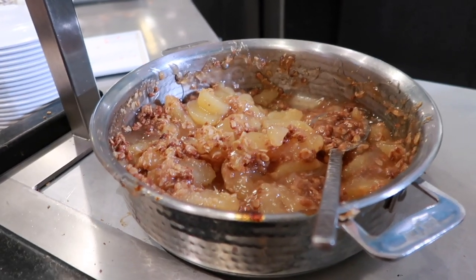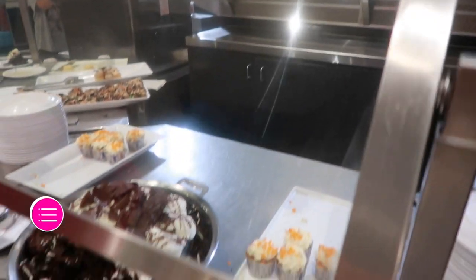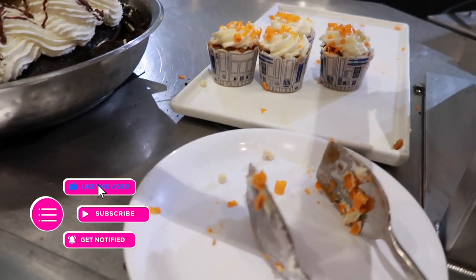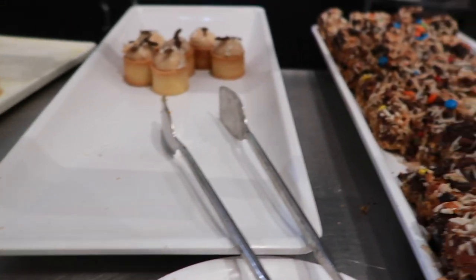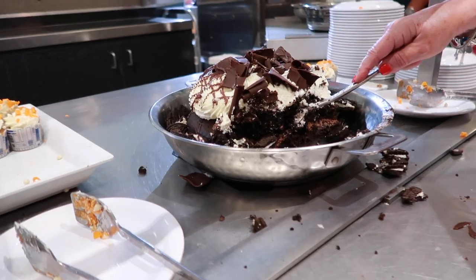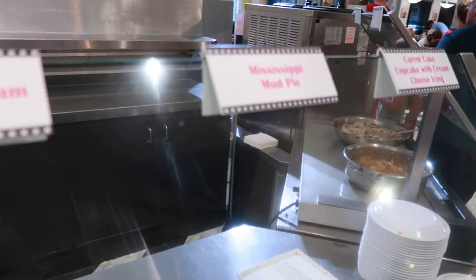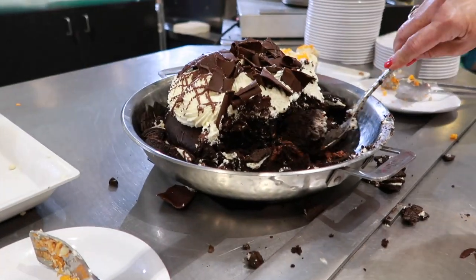We have an apple crisp here that looks amazing. Carrot cake cupcake with cheese icing, a peanut butter and jelly tart, look at this. And then the candy magic bar looks amazing. All right, the fan favorite everybody's been going for is the Mississippi mud pie. Oh my goodness. All right, I think that's what I'm gonna be doing.